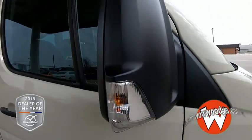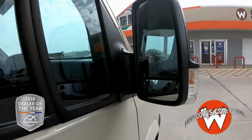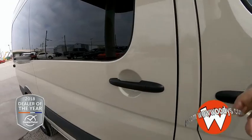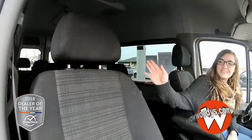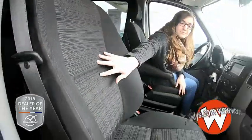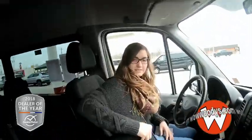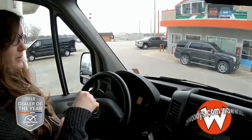Now over on your side mirrors, those have indicator lights on the corners, and they are powered with those tow mirrors to see easier around your blind spot. Okay, so looking at these front seats, we have these black cloth seats with that kind of plaid pattern going down the middle right there, super comfortable. And they are captain seats, so you can fold up your armrests if you want.